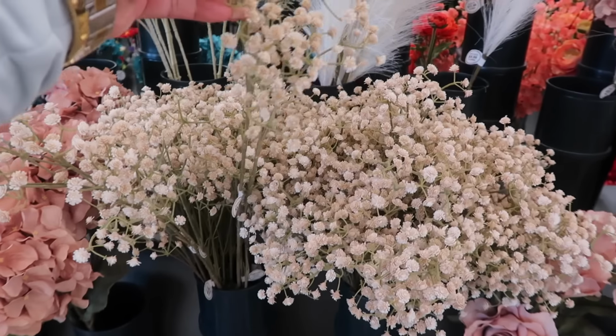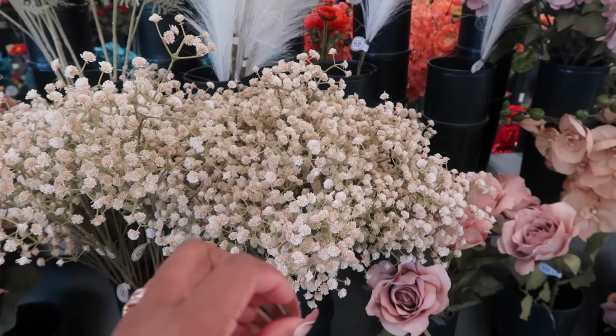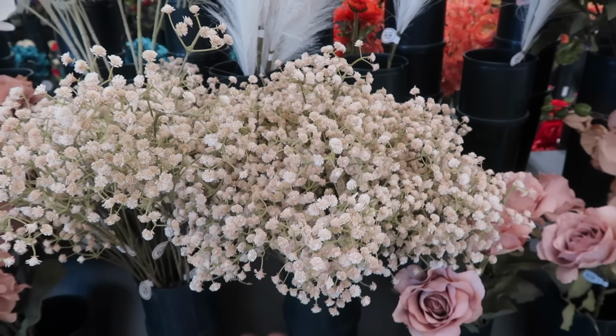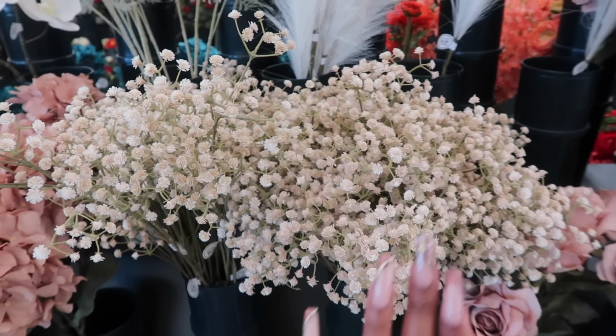Headed to Hobby Lobby. For some reason I keep coming back to these baby's breath because from a distance they have a nice cream color, which really gives off fall. Now, if you ask me where I'm planning to put them, I don't know. So we're going to leave them right there.